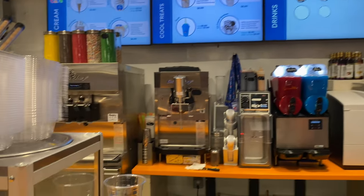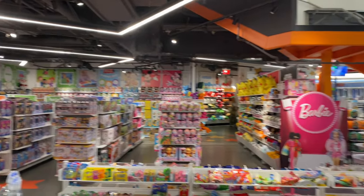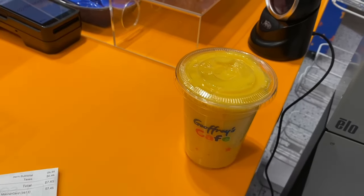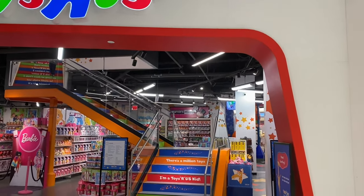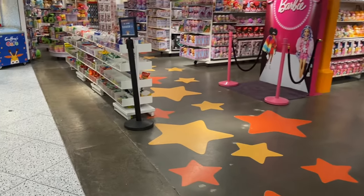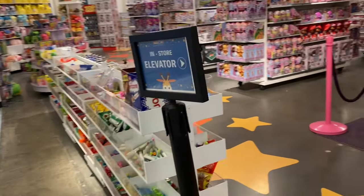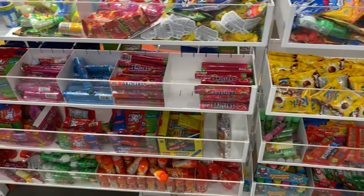Mango smoothie is what's coming. So let's see what this looks like. But they have so much stuff here. Look at that store. Look at all those toys. Yum, yum. Very good. Very tasty. All right. And now to the main event of the evening. We can finally go into the store after 9 minutes of this video of doing other things. And we can finally explore the inside of Toys R Us.